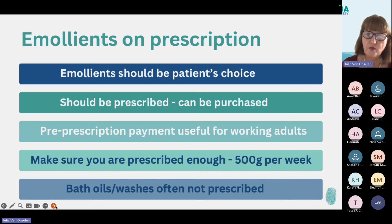So that's when you pay for all your prescriptions in a 3, 6 or 12 month period, and you can have as many prescription items as you like. So certainly with eczema being a chronic condition, you need to have enough. And by enough, we do say 500 grams a week, because you're going to be using emollients for applying and washing.